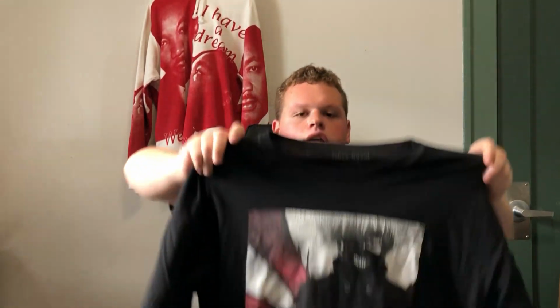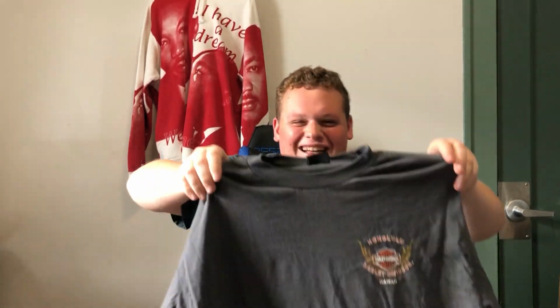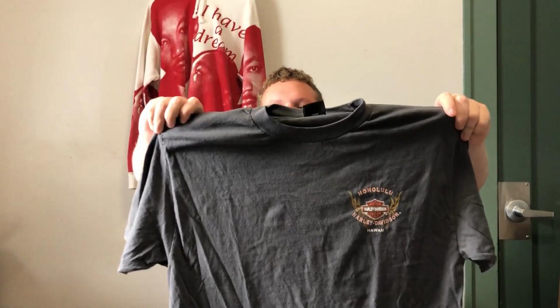Really dope piece. Moving on, this one's for all my weebs and my anime boys. We got the Tokyo Ghoul shirt. This is from like late 2000s. Really dope piece. For all my Choppa boys, we got the Harley Davidson Honolulu shirt. Not sure if this is vintage or not, but it's still a dope piece either way. Big back graphic on this.